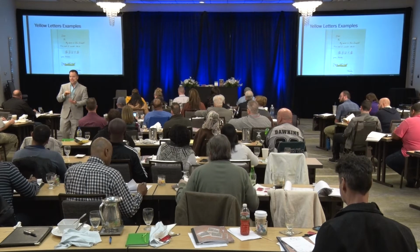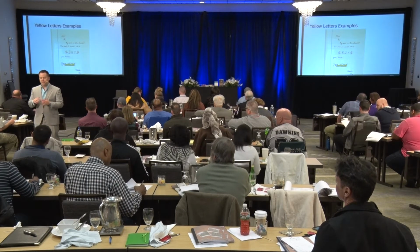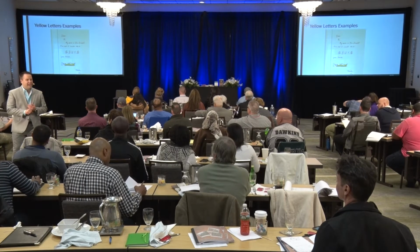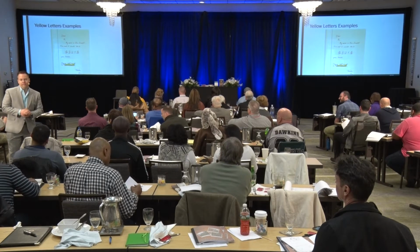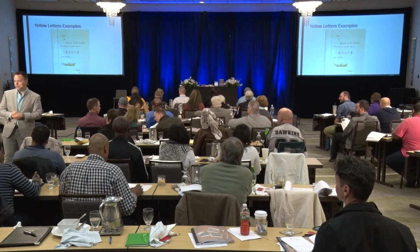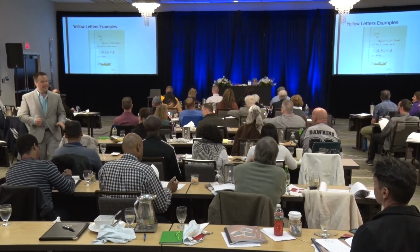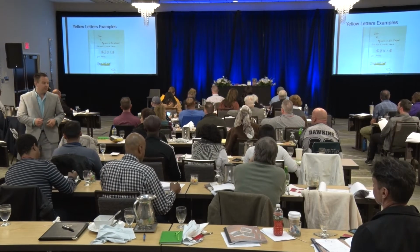It's an invitation size envelope, and it looks like Grandma wrote you a letter. Who doesn't read a letter from Grandma, right? All right. What else about this letter was going to make it work well? It's short. It's not from an attorney, not from a bank. It's not threatening. Very important.